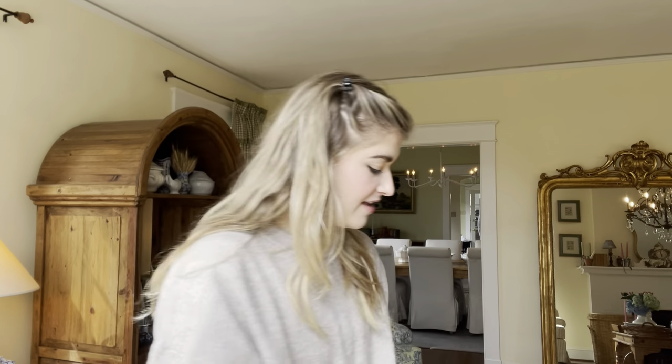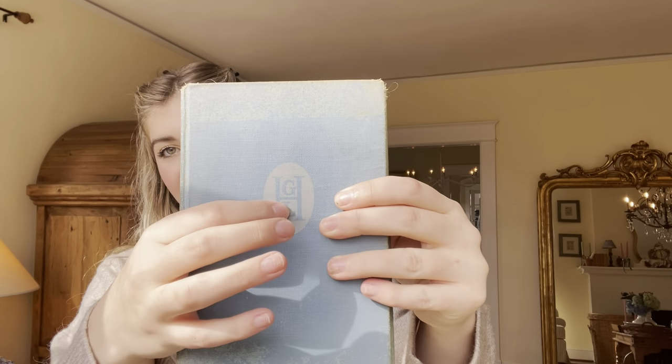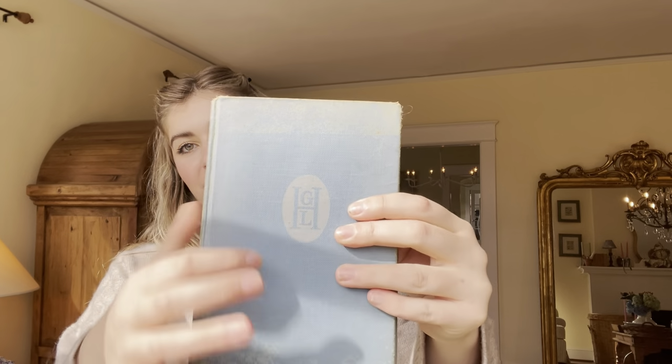And then here, I brought two other ones to show you, just the type that I got. This is actually the same author, Grace Livingston Hill. I just adore that her monogram was on the front. And this one is called All Through the Night.